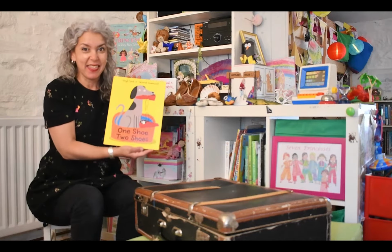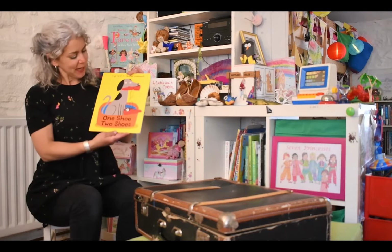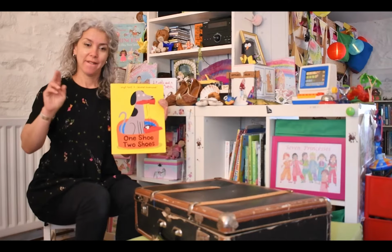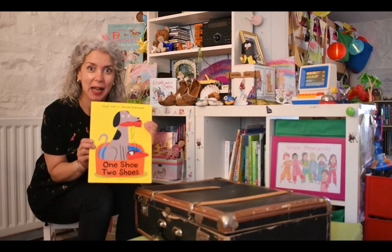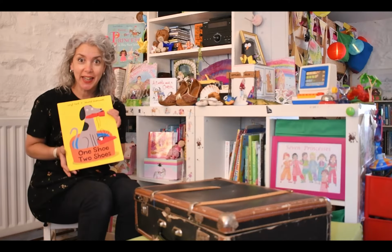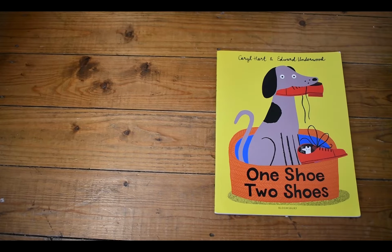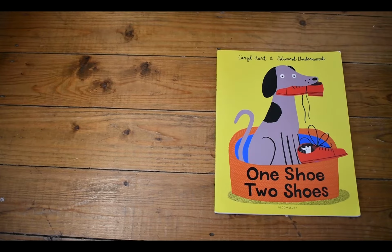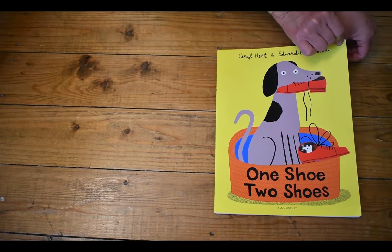Oh, yes. This is a great book all about shoes. It's called 1 Shoe, 2 Shoes. Shall we have a look inside? Yes. Come on then. Let's take a look inside our book. 1 Shoe, 2 Shoes by Carol Hart, illustrated by Edward Underwood. 1, 2, 3. Open the book.